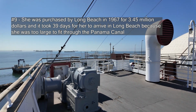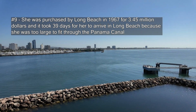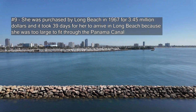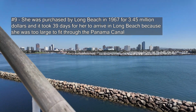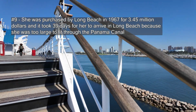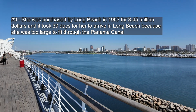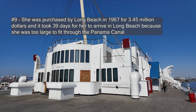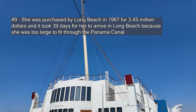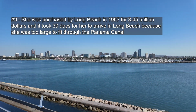Fact number 9, how did the Queen Mary, a Royal Mail ship from Britain, end up in Long Beach? When it was time for the Queen Mary to retire, she was sold to the city of Long Beach for $3.45 million, and the city of Long Beach wanted to buy her because they wanted to set up a maritime exhibit in their harbor. Now, even though the Queen Mary was an extremely fast ship and could make it from London to New York in 4 to 5 days, it took much longer for her to arrive in Long Beach because, unfortunately, the Queen Mary did not fit through the Panama Canal.